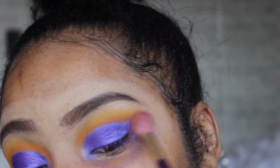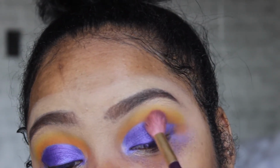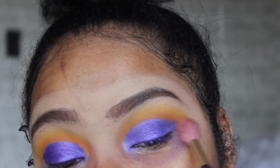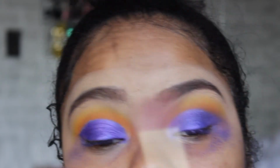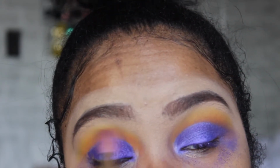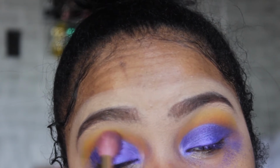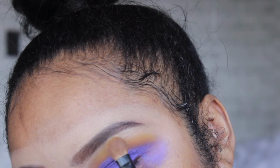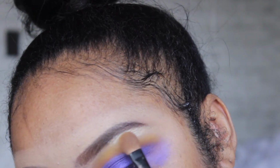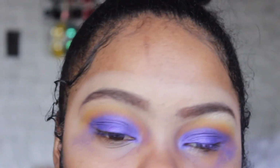And then I went in with a blending brush that had no product on it, and I just went in and blended out any harsh lines and just blended everything together to make it all flow together. And then I went in with this white creamy gold shade, and I used that as my brow bone highlight, which I love, by the way. It is such a beautiful color.